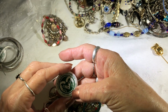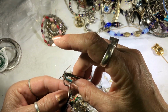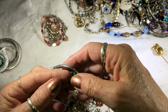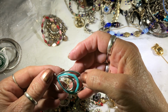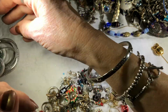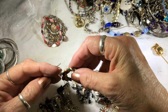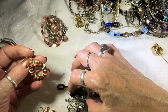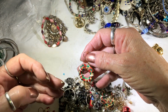Another university pin. Yeah. This blue thing has like rubber on it and it's covered in fuzz and all kinds of icky stuff. Is there another one of these? Doesn't look like it. I can make that into a pendant, I think.